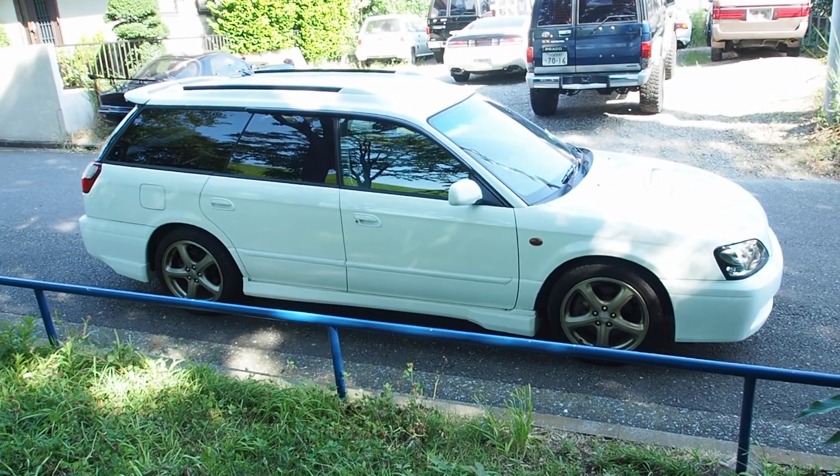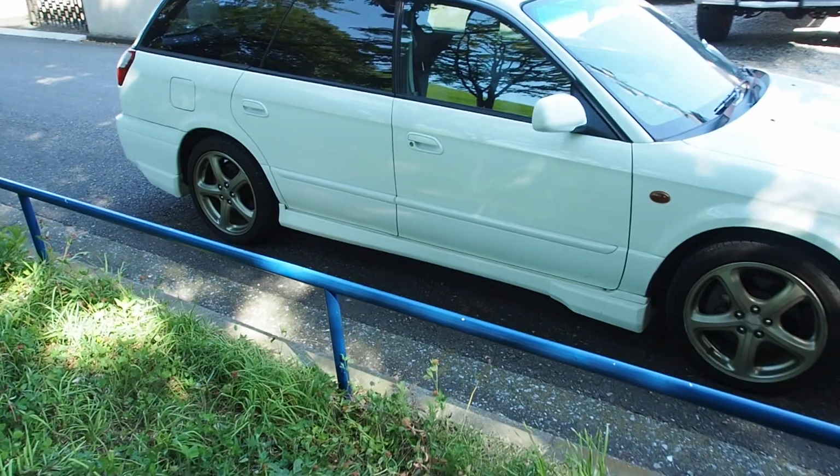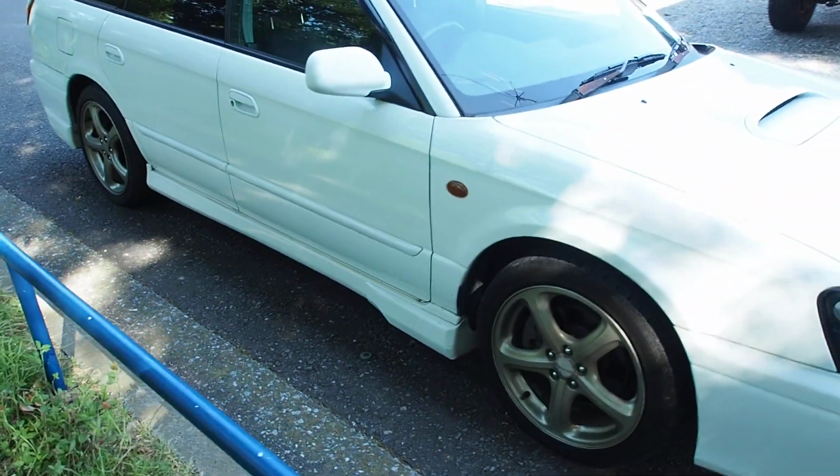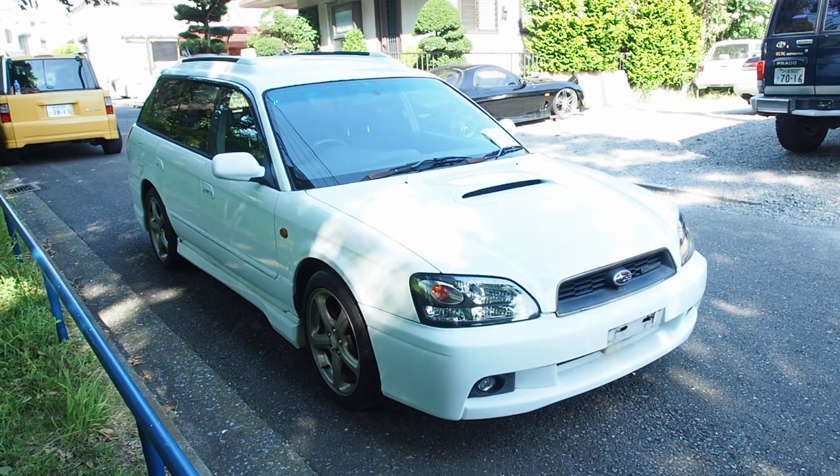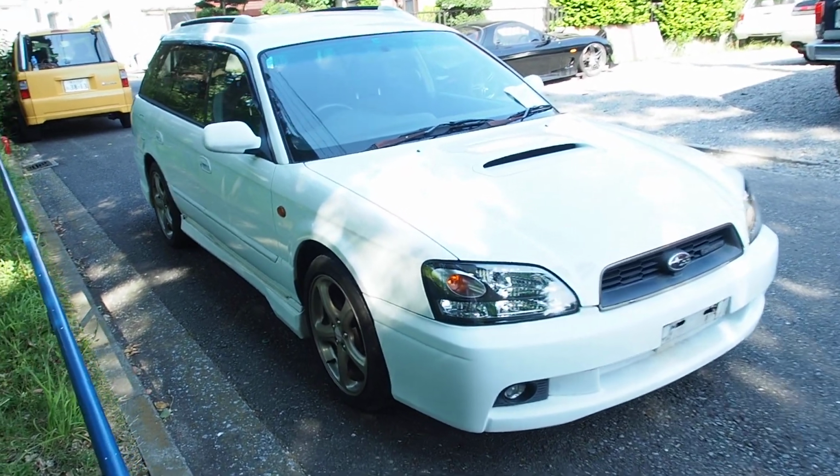We live in Yokohama, which is a large city. It'd be similar to Vancouver in terms of size. And so stuff is more expensive here because of the cost of land and such.